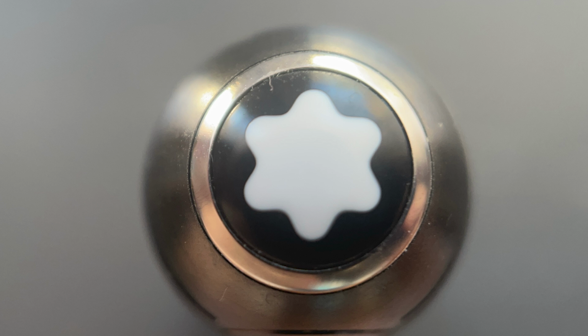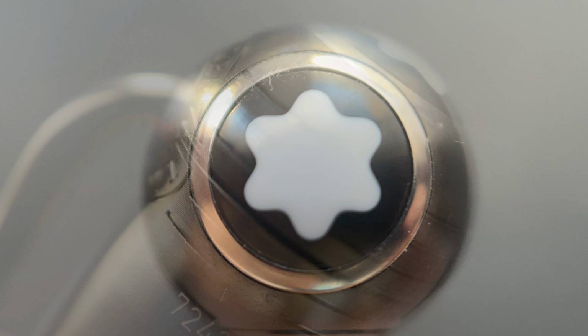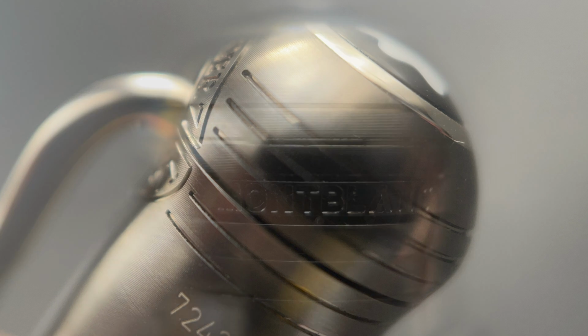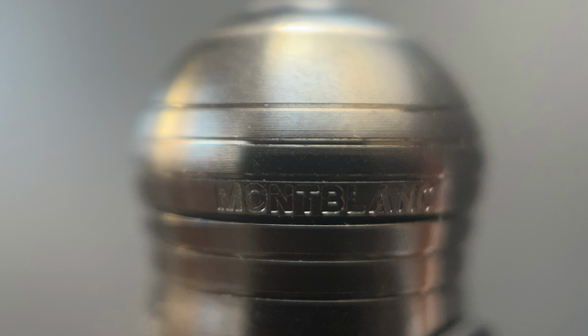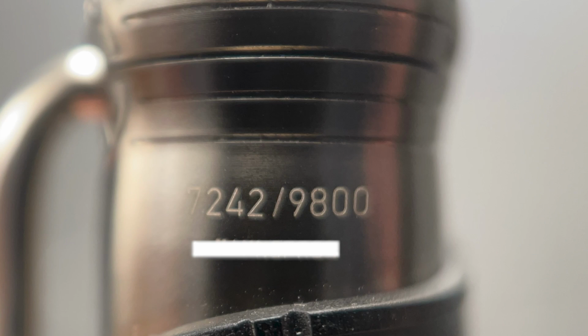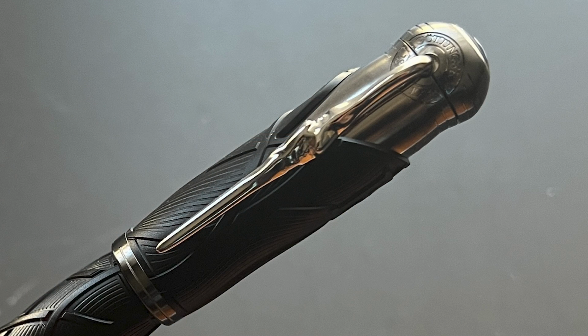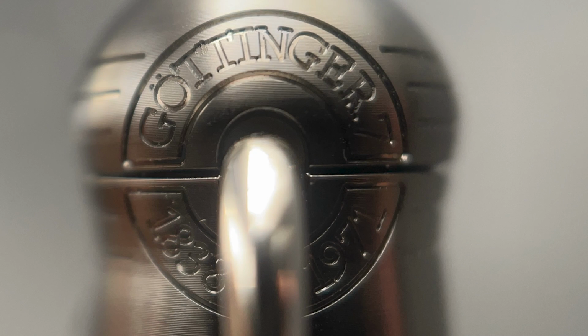It is adorned with the traditional Montblanc White Star logo. The top resembles a bulbous handle at the top of that walking stick. On one side, it has the name of the company, and then on the other side, it has the limited edition number of this pen as well as the serial number. And then we have this very interesting clip. Around the top of the clip, it says Göttingen 7 and the years 1838 to 1971.